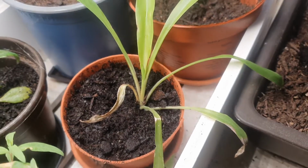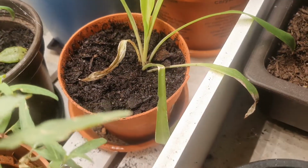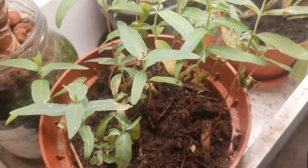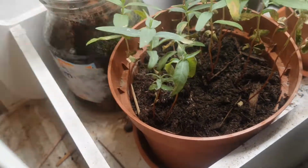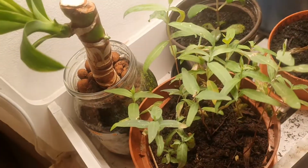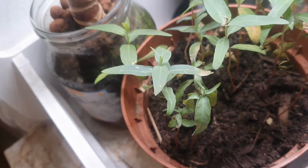This one, it's drying up a little bit. Some of the leaves are drying up. Maybe it's getting too much light. That might be the case. This is my, well, I determined by the smell that it's a eucalyptus, which I'm so excited about. I love eucalyptus. It's one of my favorite smells in the world.